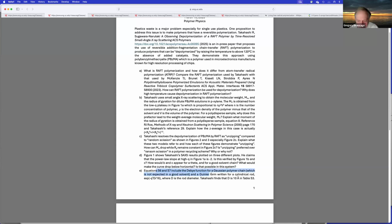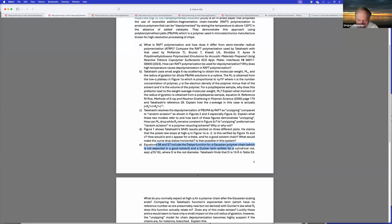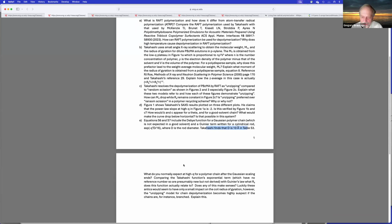S6, S7 include the Debye function for a Gaussian polymer chain, which is not expected in a good solvent, right? If it was a linear chain, unbranched, and you put it into a good solvent, which paraxylene is at 120, then you don't expect it to follow the Debye function because it's an expanded coil. It doesn't have a -2 slope to it, which means this function wouldn't work. And then adding in this skinny term at the end doesn't help. That doesn't even make any sense. And then it says what sizes he got for it, which don't make any sense, because they don't match the Q range that he's looking at.